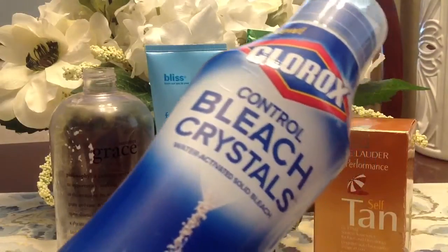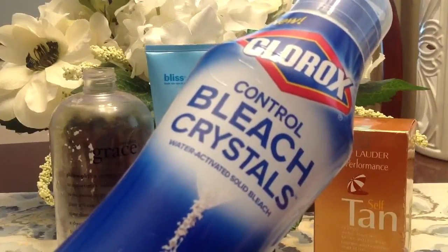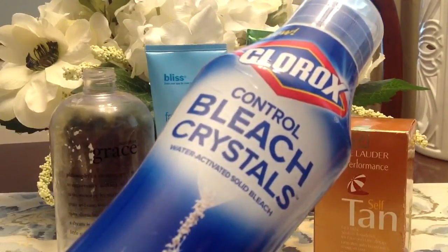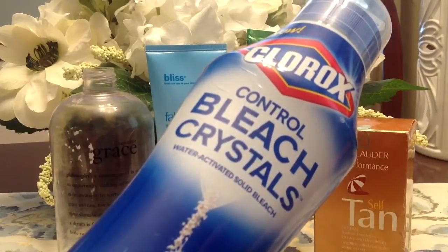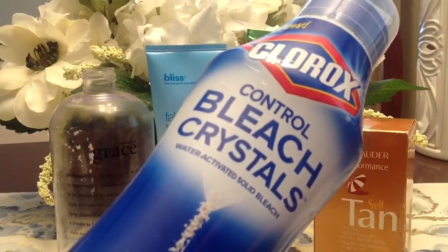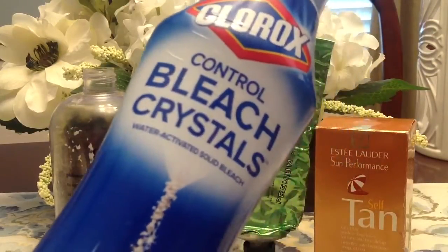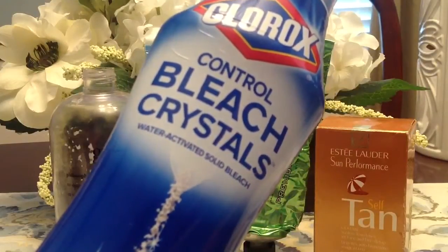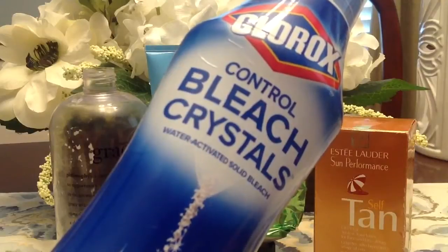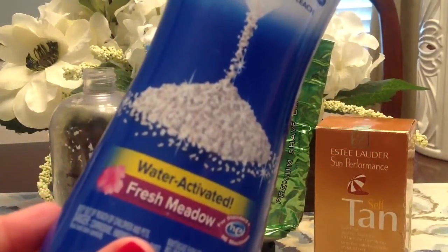I will say that if you have really soiled clothes, like let's say my husband's out doing yard work and his t-shirts are just really soiled, I would use liquid bleach, because I think it would have better deep cleaning properties. But if you just want to use bleach to brighten some towels or sheets and sanitize them, this stuff works great.